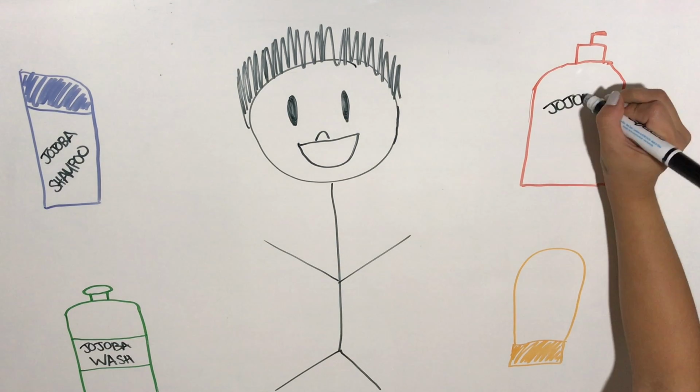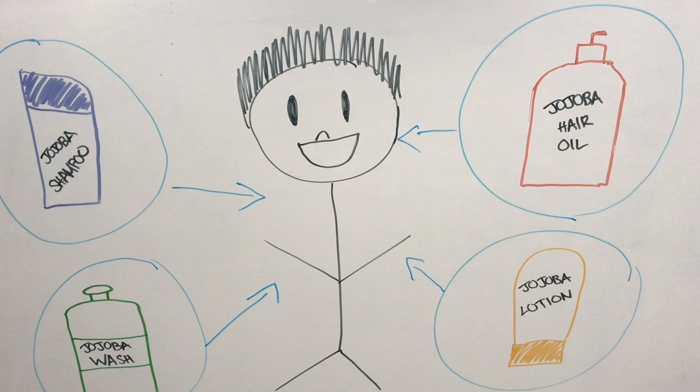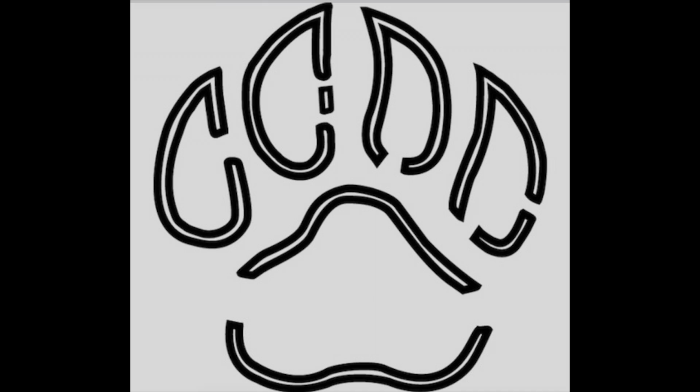Feed your skin and hair with jojoba oils infused products. And do so now before your natural supply of sebum lessens even more.